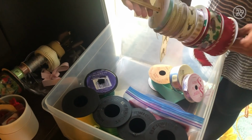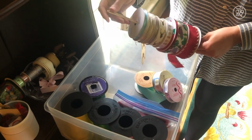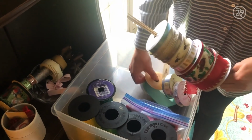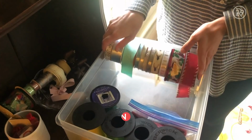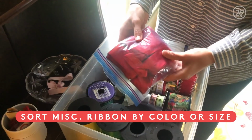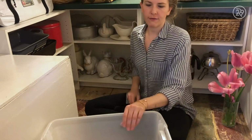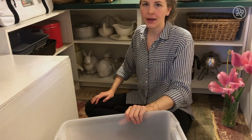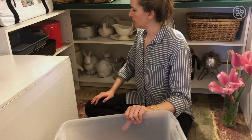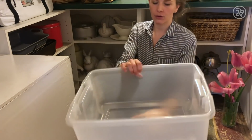All of the ribbons. I found these extra sticks and I'm using them to organize all these spools of ribbon. So I'm just kind of color coordinating them. I found these bins outside. If I organize by holiday, it's a better solution because then you can just pull out what you need.